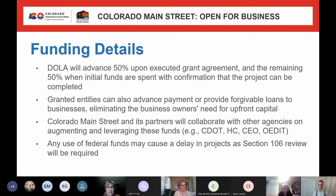The granted entities also have the capability to provide forgivable loans to the business owners, again, decreasing or eliminating the need for the business owners to have upfront capital. That's because there is a 20% match on this, which I will get to on another slide, but there are some things that the granted or awardee can do to help streamline this process and make it doable up front.